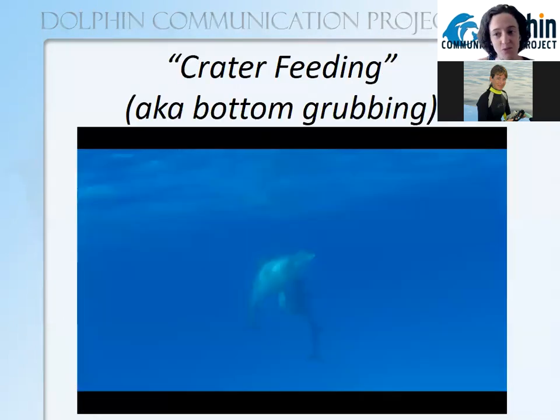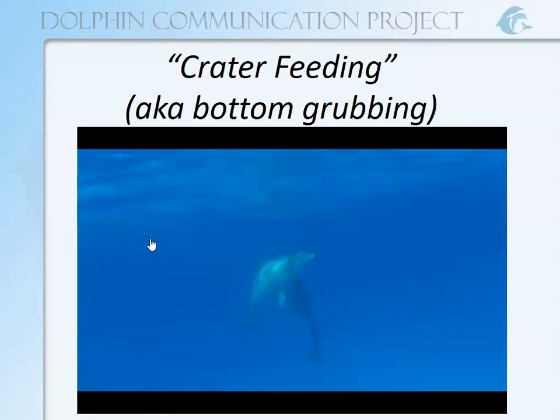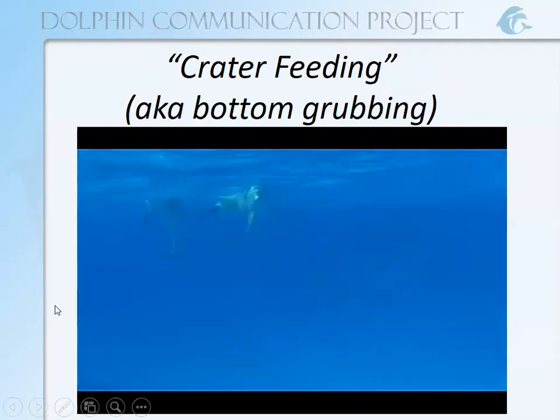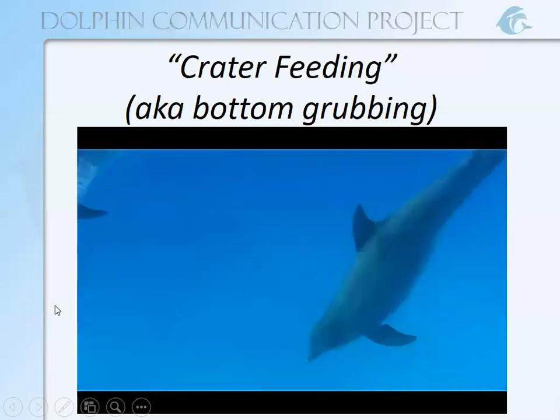So now this is really sort of pushing my technological abilities and Bimini's internet, but I'm hoping to show you a video of the crater feeding. So just in case it helps, if I can get this to cooperate, maybe not. I'm going to pause my own video so you won't see me anymore. This is some video of the crater feeding that we're talking about. So hopefully that's playing for all of you. I apologize if it's a little bit skippy.